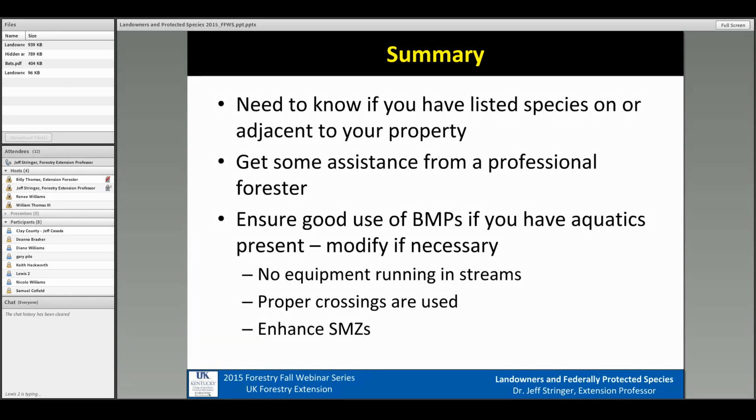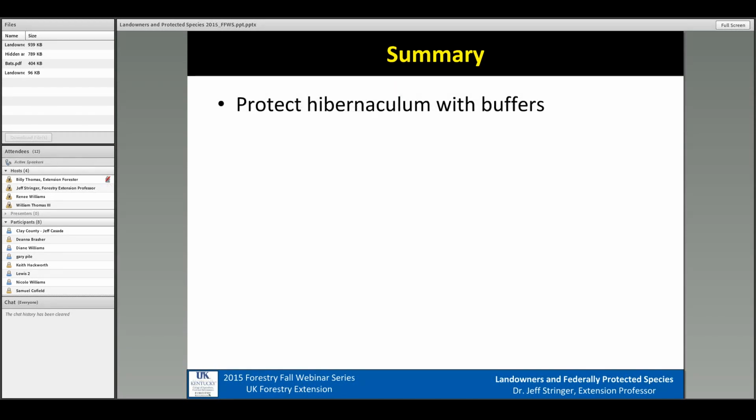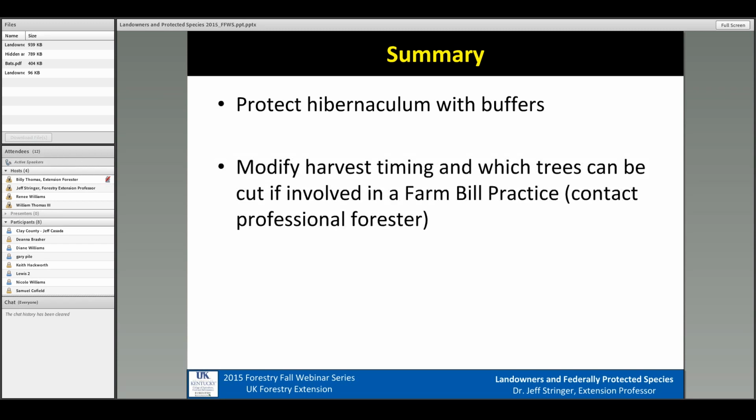If you've got a cave where there's known hibernaculum, or if you think you've got a cave on your property nobody knows about, you need to think about that, because there could be some species of bats in there that need some help. Nobody knows about it. And you can protect them with buffers and not disturb that cave, okay? And you may need to modify the timing of your harvest of your trees and that kind of thing if you're involved in farm bill practice.